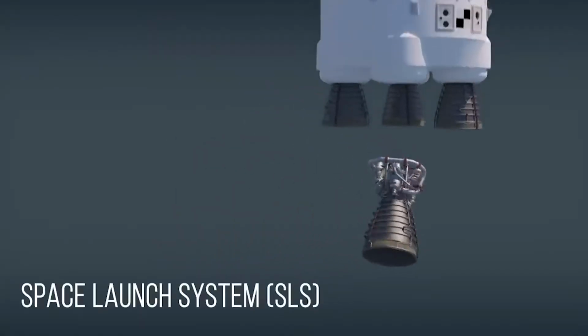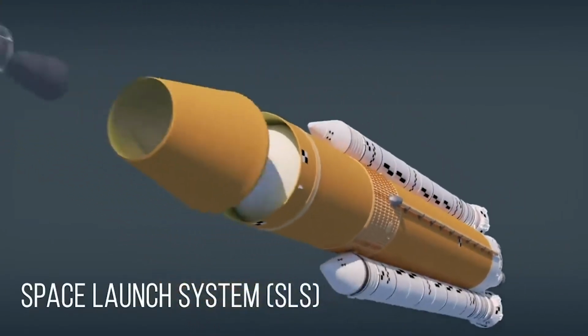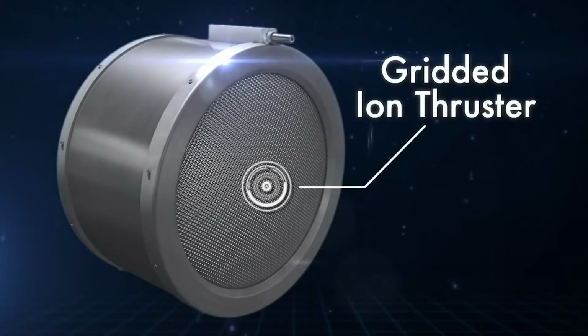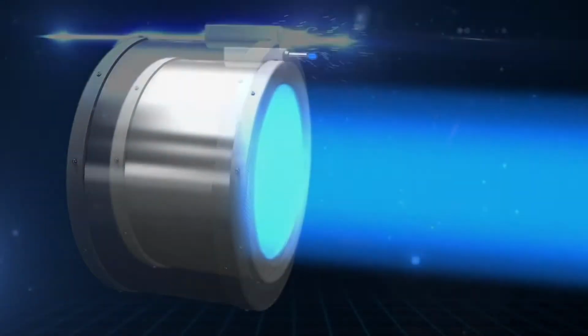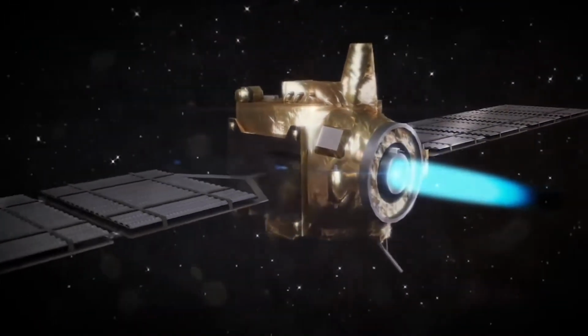Chemical rockets are good for launching and escaping Earth's gravity, but the fuel gets used up quickly and results in heavy payloads. Ion thrusters propel spacecraft using an electric charge. They can power spacecraft at higher speeds and with more efficiency.